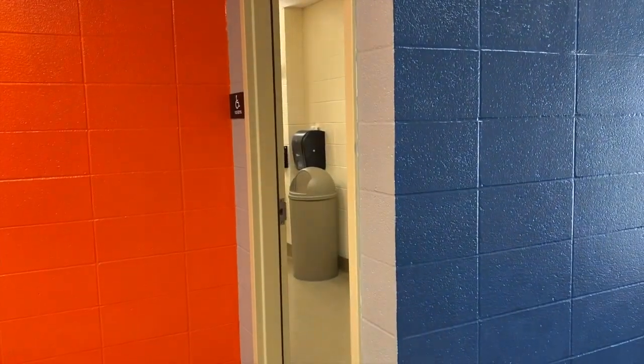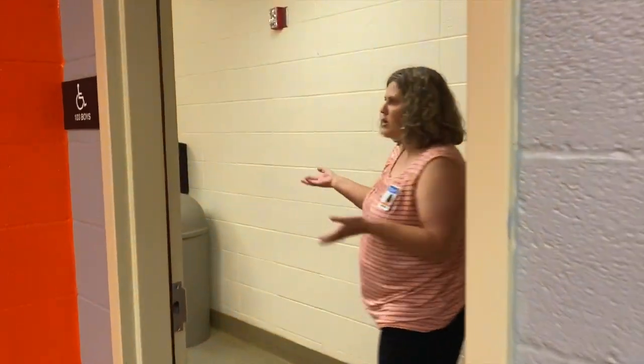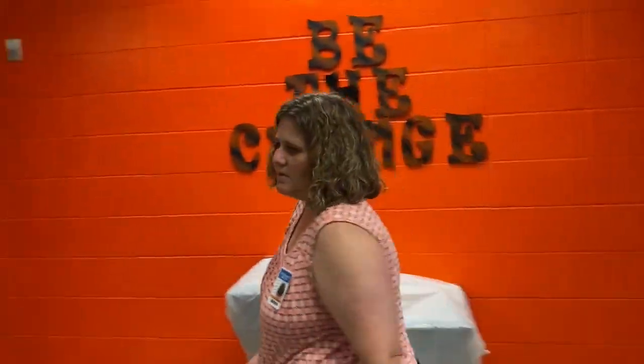Same thing with the boys. If you walk in and those stalls are full and one person's using the urinal, you're going to need to wait. One person at the urinal at a time. Now, the next thing, when you go in the bathroom, you're going to want to get in and get out. So you need to go use the bathroom. Make sure that you always flush when you're finished, and you're going to wash your hands.